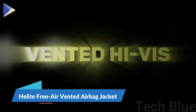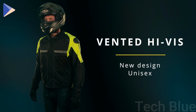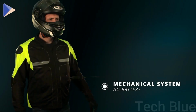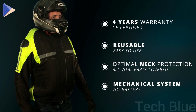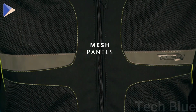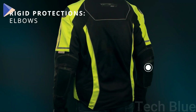First things first, the vents in the Helite free air jacket are like your own airbag. If the car gets into an accident, the hidden airbags will go off right away. If you're going to ride a motorcycle and get into an accident, you should use different safety gear. Whether it is a jacket or a vest, the Helite business is based on the same technology. They sell items with airbags built in.